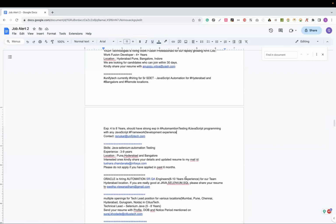Okay, next opening is for the Java Selenium automation testing experience. 3 to 9 years of experience is required. There are multiple locations. You can apply for Pune, Hyderabad, and Bangalore. If you are interested, you can simply share your resume on the mentioned email ID.